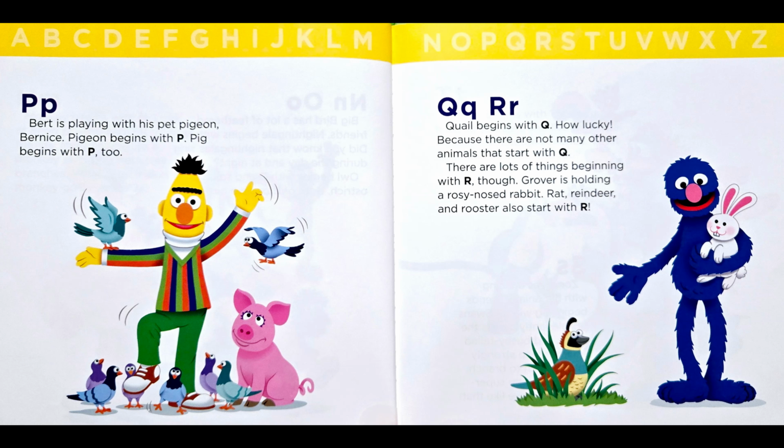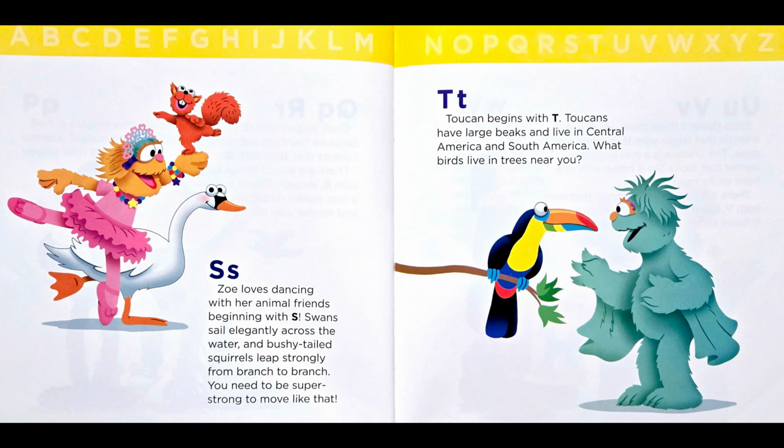There are lots of things beginning with R, though. Grover is holding a rosy-nosed rabbit. Rat, reindeer, and rooster also start with R. S. Zoe loves dancing with her animal friends beginning with S. Swans sail elegantly across the water, and bushy-tailed squirrels leap strongly from branch to branch. You need to be super strong to move like that.